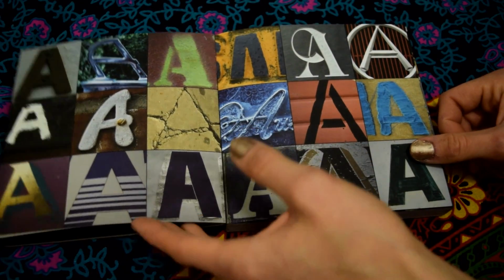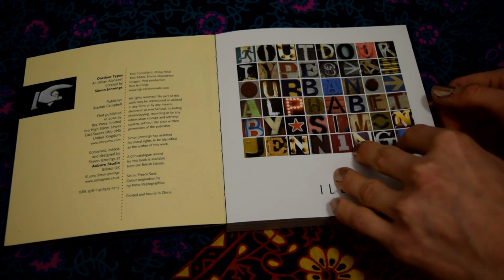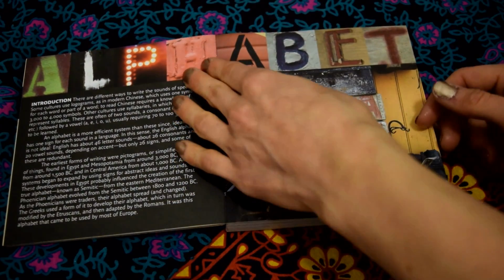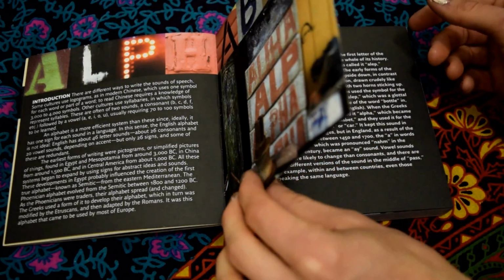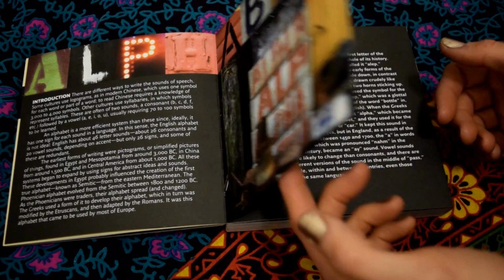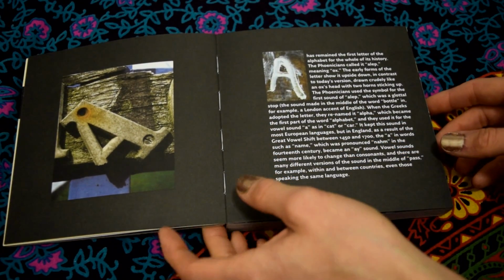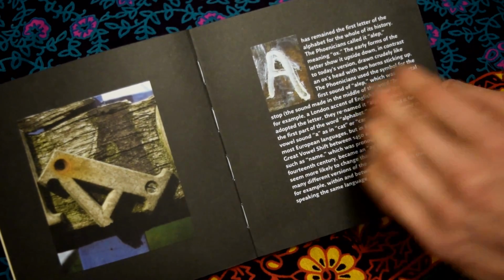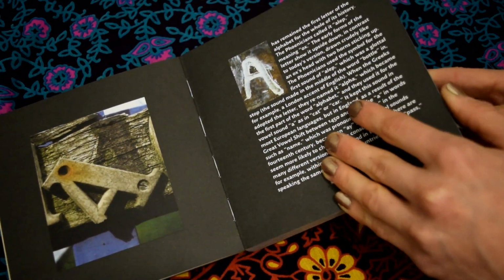So I'm going to flick through on a couple of the letters. I might stop to read the attached paragraph that they've written with it. With each letter they give the kind of history of how that letter started, and its evolution over time. So I will read the first one just as an example, and then we'll flick through the book together.